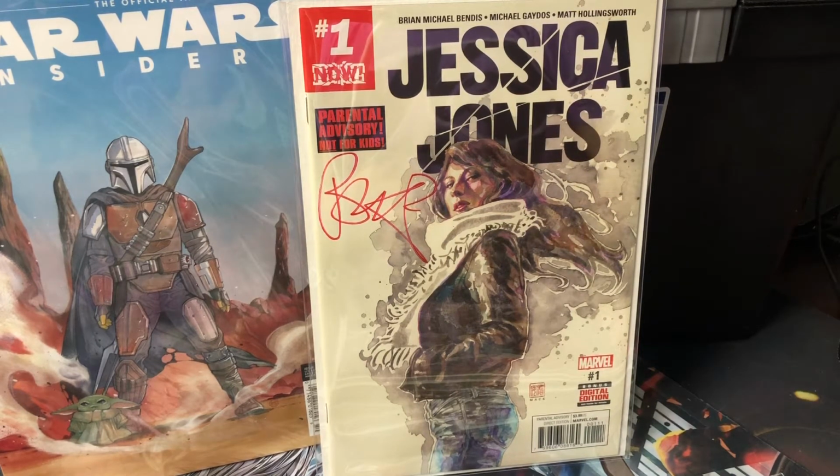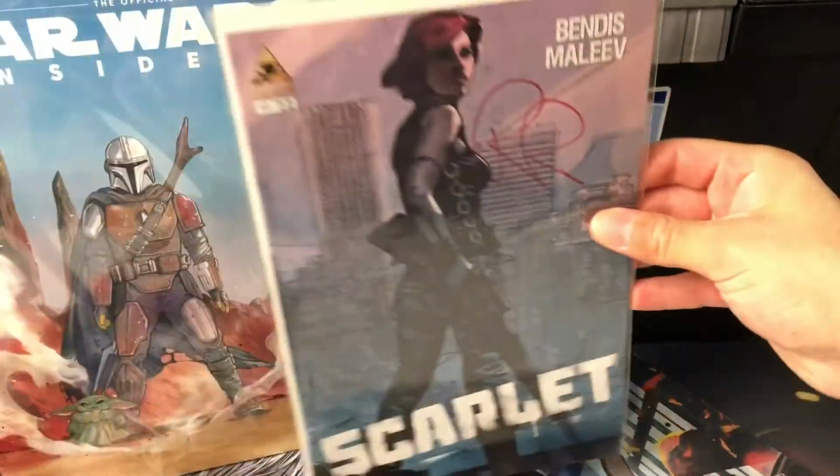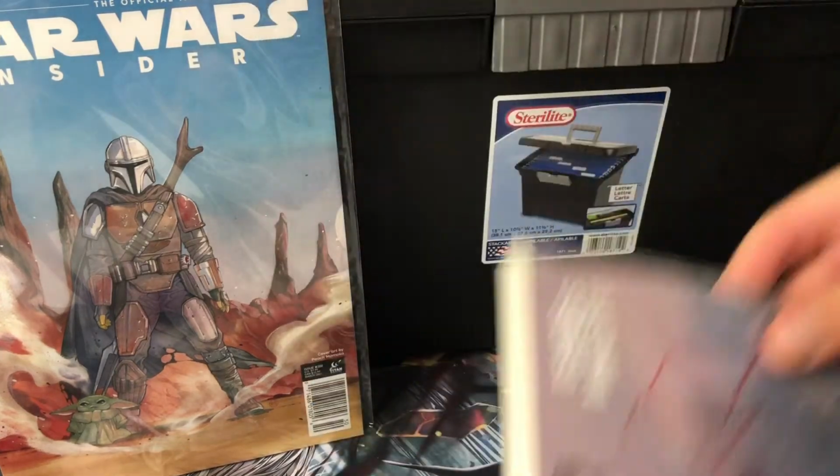So Jessica Jones number 1, signed by Brian Michael Bendis. Then we have a Scarlet number 1. I believe this is a second print when it was under the Icon label for Marvel, signed by Brian Michael Bendis.